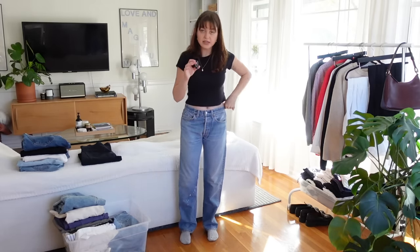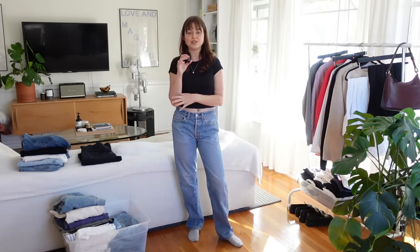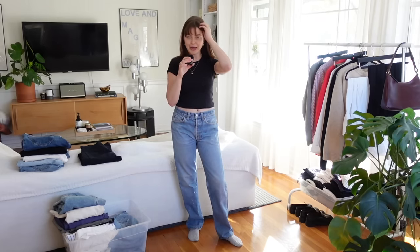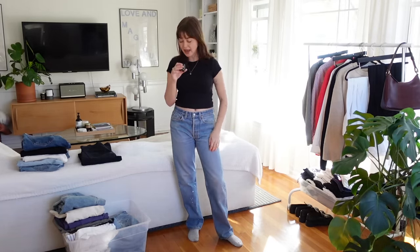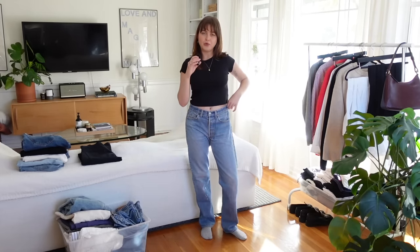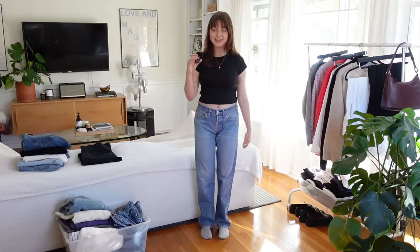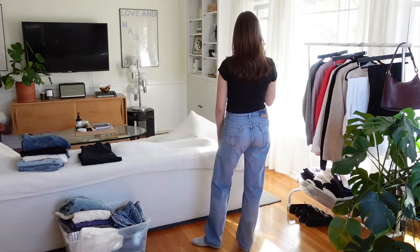I have a couple pairs of vintage Levi's because my boyfriend works in denim and he is just always buying jeans and has pairs that don't fit him. So I've gathered quite a few pairs. I think I have like three. I like the splatter on the leg and they're low rise, they're super comfortable, but I don't need all of these. So let me know which of these pairs is your favorite.